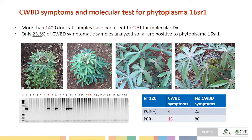So we have to continue running. Maybe we have to test other types of phytoplasma, but these are the results so far. There are more samples coming from Laos. It's surprising that in the almost 13,000 photographs that have been uploaded in the platform, we see symptoms of cassava witches' broom only coming from fields in Laos, not in the fields from Cambodia or from Vietnam.